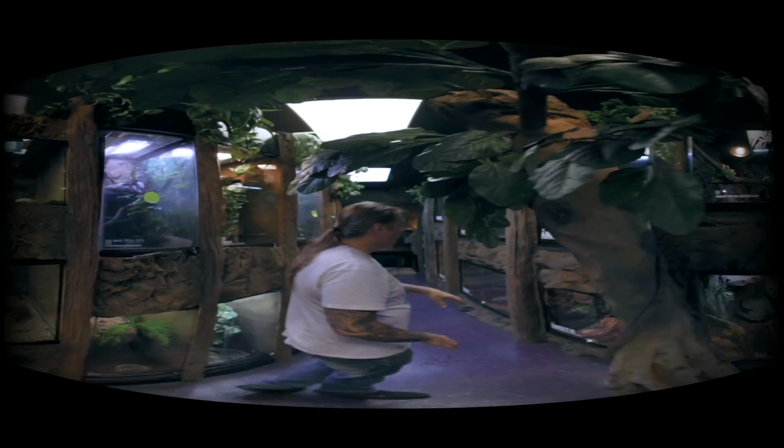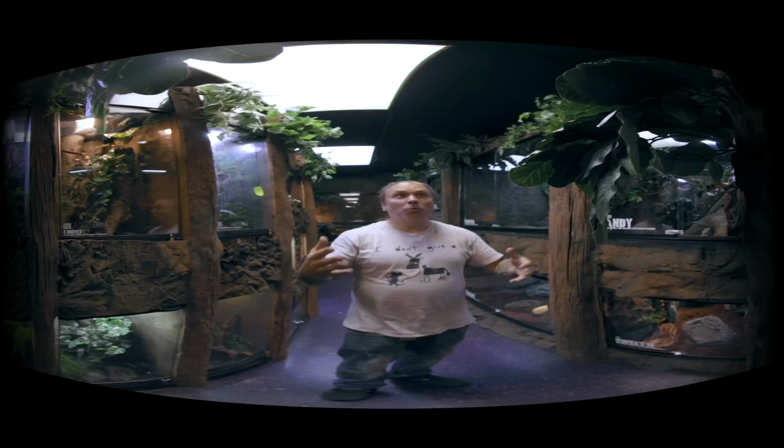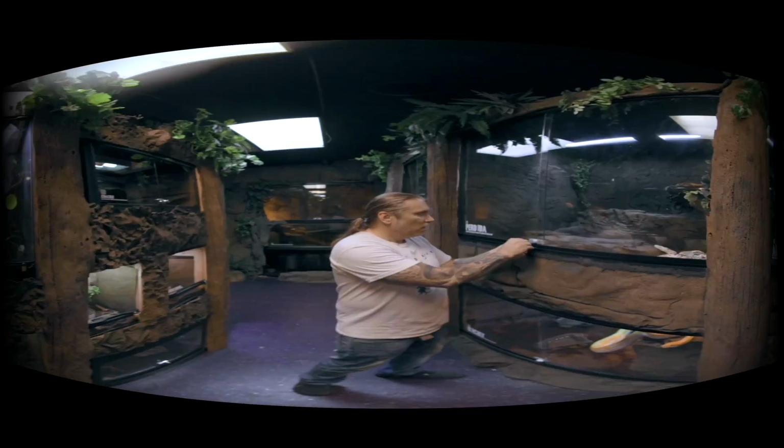We have emerald tree boas up here, and there's blood pythons, and the thing that I love about the Reptarium is that it is kind of like an exhibit itself. You walk underneath a banyan tree, you know, something like that. So it's kind of like we wanted to bring the exhibit, just kind of wrap it around you, if you know what I mean.